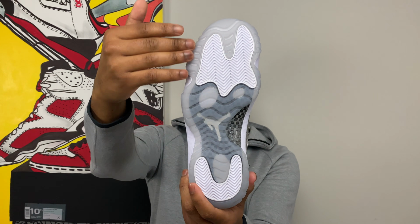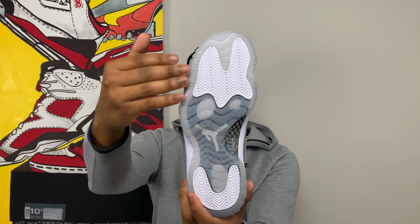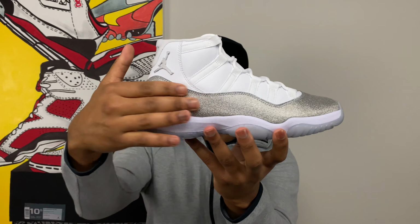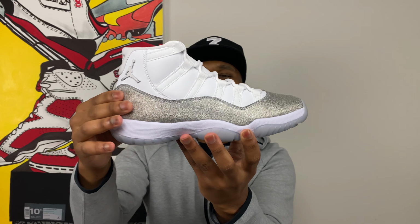Speaking of really clean here, you finish off the shoe with a really nice translucent outsole here. Totally see-through. You can see all of the carbon fiber shank plate underneath the outsole here. Very nice. I'd take it out, but honestly, the insole is not much to write home about. It's a white insole, and it actually has a white Jumpman logo on the heel. That's pretty much it.